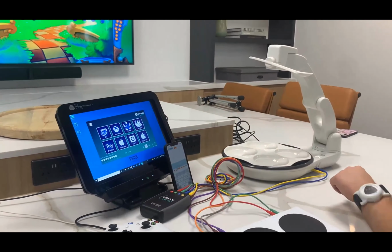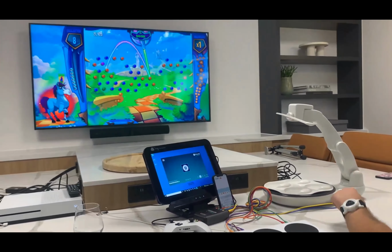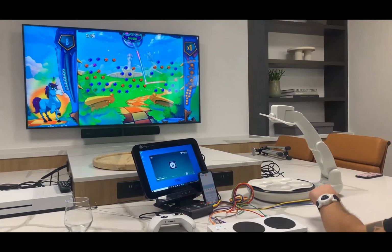Yep. Pinball. Peggle. Aim left. Aim right. Stop. I'm going for the next red one.